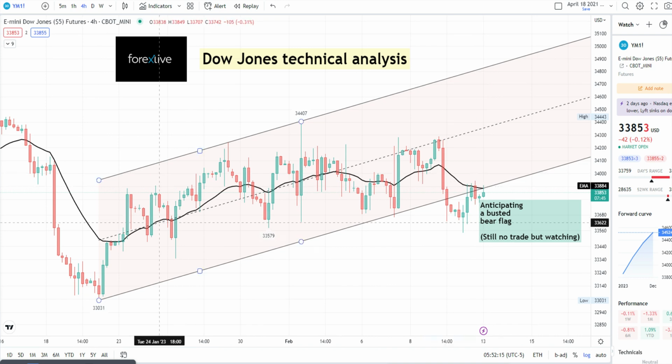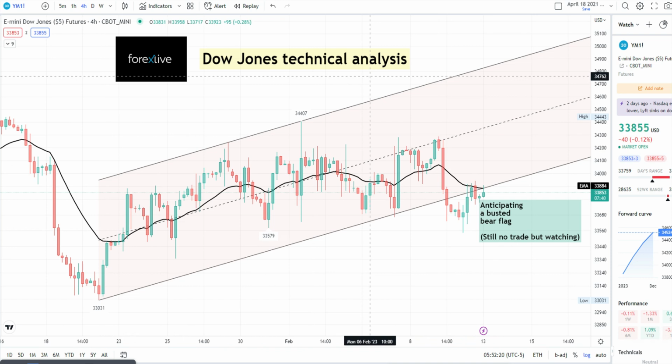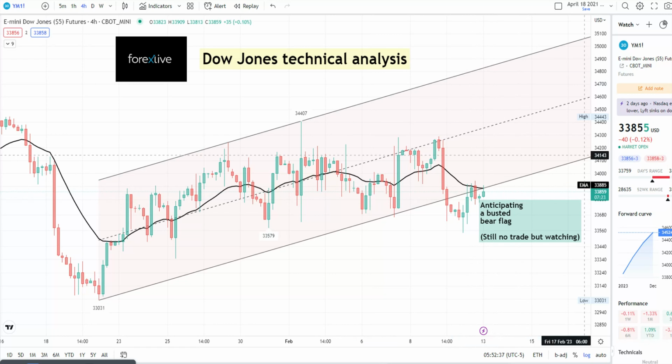We've also got the black line, which is a 20 EMA. But what's interesting here is that we are anticipating and planning possibly a busted bear flag. If a 4 hour candle closes within the bear flag, like this one, and for those looking for more confirmation, two consecutive 4 hour candles closing within this channel, then most likely it's looking good to take a long, and it would be a very interesting and bullish opportunity.